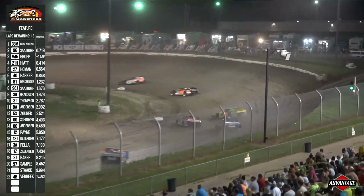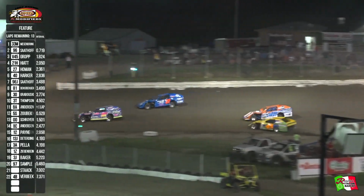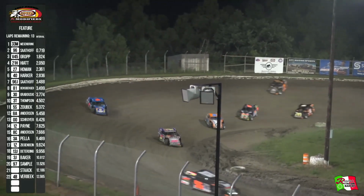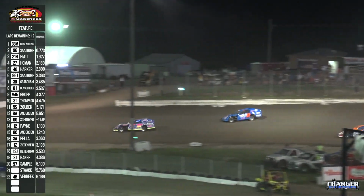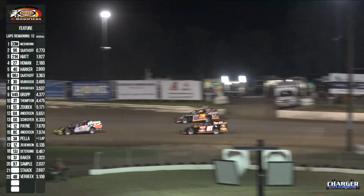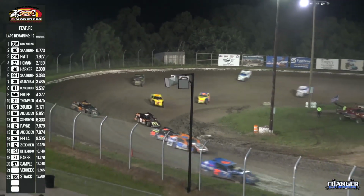Jackson Sadoff beginning to close the door on James Mason Brink as Shane Hyatt begins to close the door on Rick Gropp. Oh no, Rick Gropp nearly goes around, hangs on to it with a veteran move. Sadoff, Densberger, and Grabowski get by Gropp as Gropp gets back up to pace. That battle's still on. Grabowski scrapes the outside retaining wall down the front stretch. 12 to go, now 11 to go. James Mason Brink has led them all.